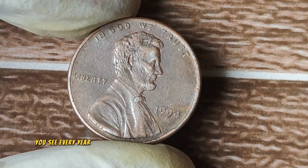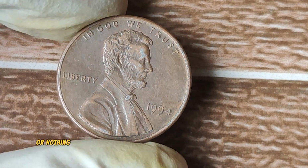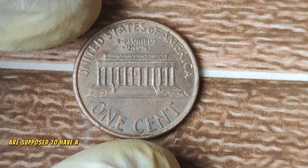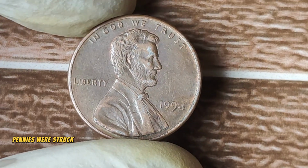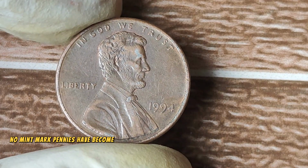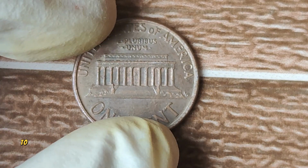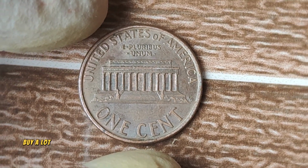You see, every year, the US Mint stamps coins with either a mint mark, for coins produced in specific locations, or nothing at all, like the 1994 penny we're talking about. The regular pennies from 1994, produced in Philadelphia, are supposed to have a P mint mark. But for some weird reason, a tiny number of 1994 pennies were struck without the mint mark. Cue dramatic music. These mysterious no mint mark pennies have become so rare and highly sought after by collectors that their value skyrocketed to over $1.7 million. Yep, that's no joke. To put that into perspective, you could buy a pretty sweet car with that kind of cash, or, buy a lot of other pennies.